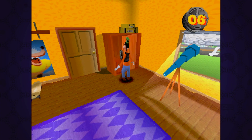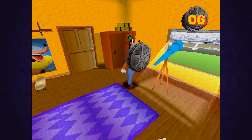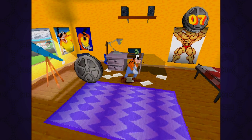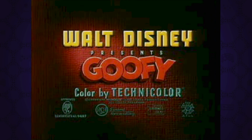Second time I'm referencing this game, but this reminds me a lot of that Rugrats game for the PS1, only about 100 times worse. The goal is to walk around the house collecting film reels to unlock Goofy cartoons. Once you unlock them, you can actually watch them. Now, that reward is actually kind of cool, but it's pretty much this game's only redeeming quality.